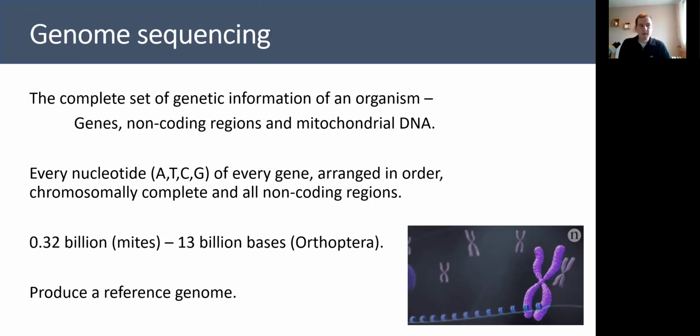For example, once you have a reference genome, you can find particular regions of the genome and use that to then resequence. So you can go out and get lots of samples from many different individuals, and then much more easily and cheaply, you can just sequence a specific part of the genome, and you can do things like working out relatedness, which is really important and useful in conservation genetics, as just one example.